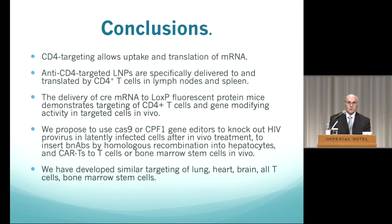So our conclusions from our targeting were that we figured out how to safely and easily target lipid nanoparticles to many different cell types. What's important was that we can now add an RNA encoding anything we wanted. So it can be a therapeutic protein. It can be a gene editing program. It can be a protein that inserts new genes. The potential is enormous.